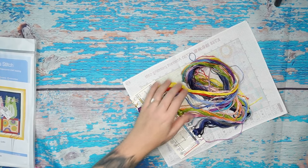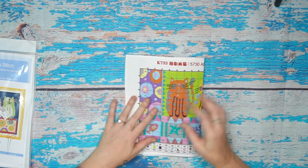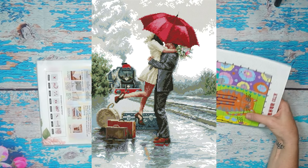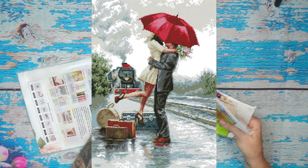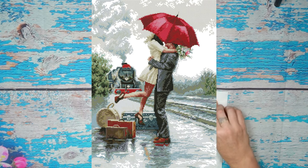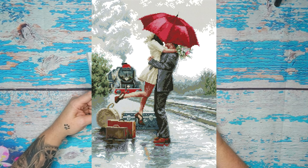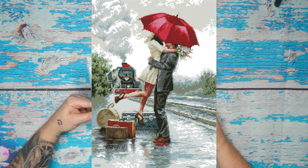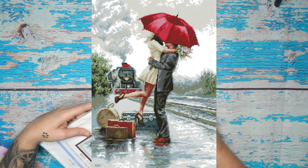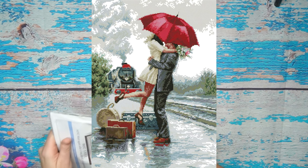So I have done the small ones. There is two medium size, I think, left, and we're going to do them now. And I absolutely adore them. So this is the one you're looking at the moment. It's a lady kissing her husband or her boyfriend. And there's a train, an umbrella, and he gave her some flowers. And her suitcases are standing there.